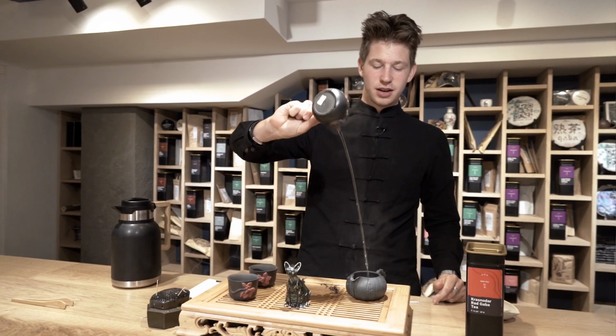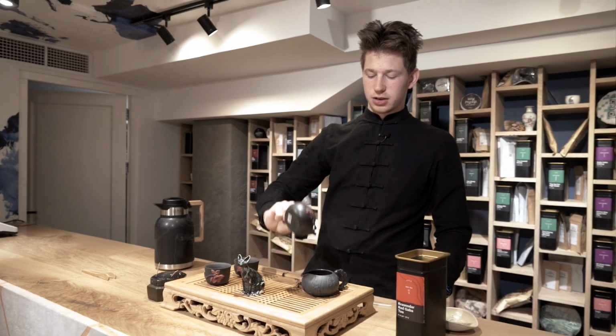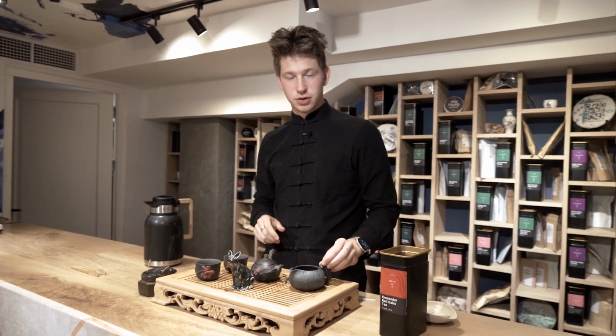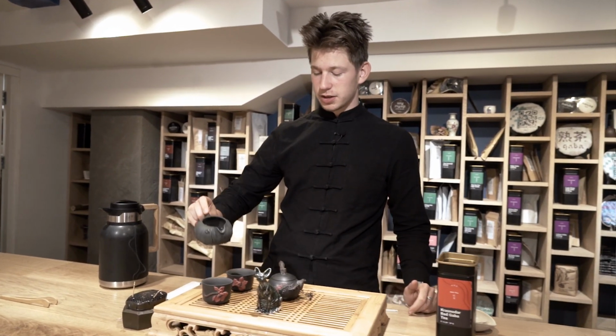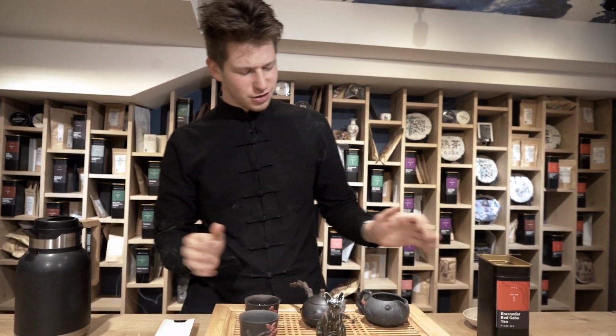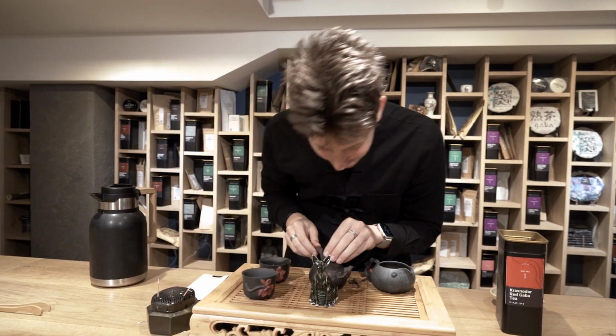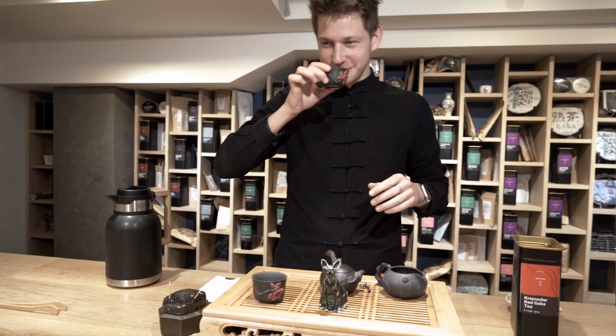The first infusion I'm not going to throw out. Sometimes you would do that because it could be a bit weak, right? But because I use so many leaves, I would like to drink it actually from our beautiful warmed up cups. Just take a second to appreciate this beautiful set. Really enjoy how they work together.